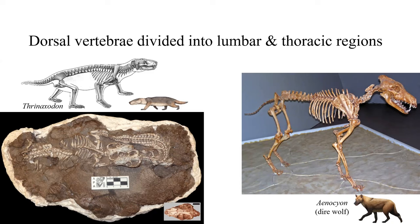Here are two skeletons of two little cynodonts, just like dicynodonts. These little cynodonts were found together in a burrow, so they're curled up together. They got buried, sadly, alive in their home. But you can see here, big old ribs, and then it stops, and then here's the rest of their dorsal vertebrae. So these are the lumbar, and these are the thoracic regions. So there's that animal, it's called Thrinaxodon. It lives in the early part of the Triassic.